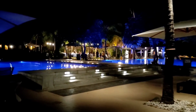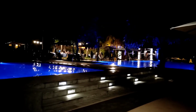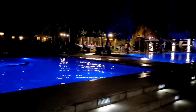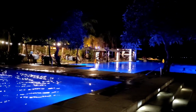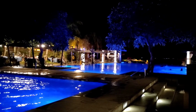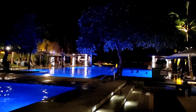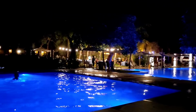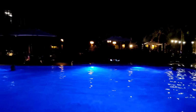So yon, you can still see some, it's coping up with the low light. But here may konting ilaw na, so there, as you can see, nag-adjust naman siya. You can see some great footage na, even though low light lang tayo dito sa gabi. So I'm gonna pan around for you to see the view.